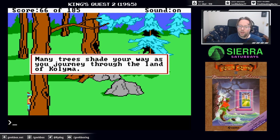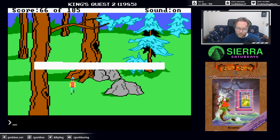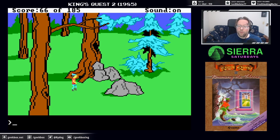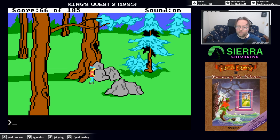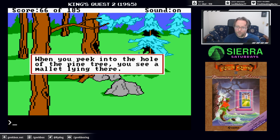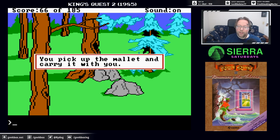"Many trees shade your way as you journey through the land of Kalaima" again. "There's a sizable hole in one of the pine trees." Okay. Gotta get closer to it. "When you peek into the hole of the pine tree, you see a mallet lying there." "You pick up the mallet and carry it with you."